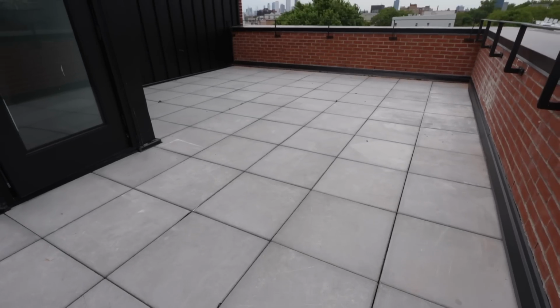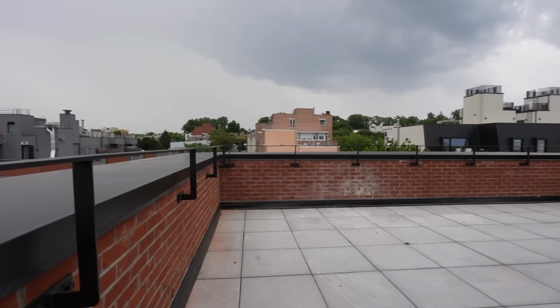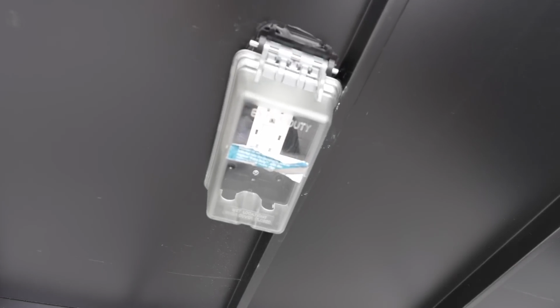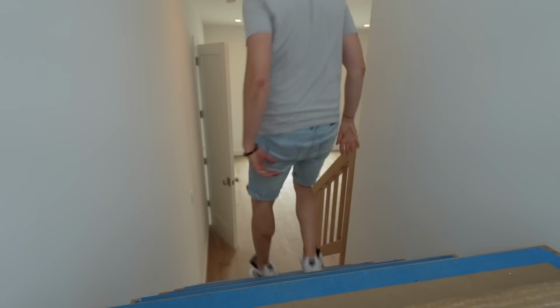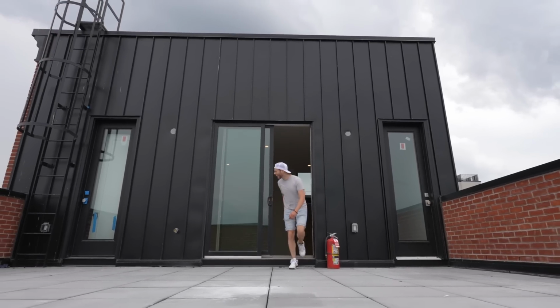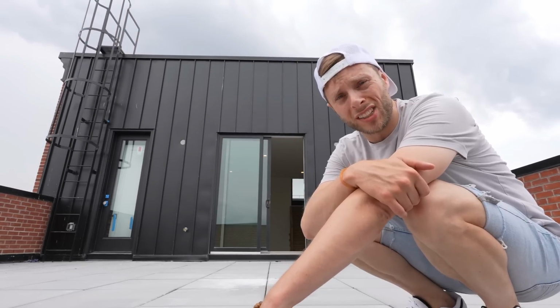I legitimately couldn't afford to furnish this place. There's more outdoor space here than most apartments have interior space. Water, electric. This is definitely a massive one-of-a-kind place. And you see that down there? This is definitely overkill. This is our view.